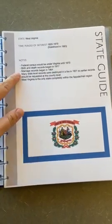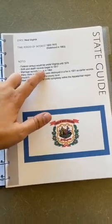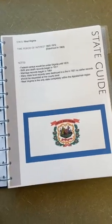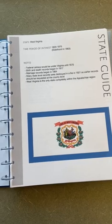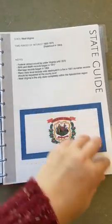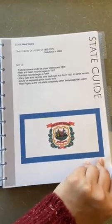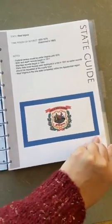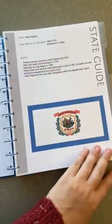And then it talks about when birth and death records begin. Now, this is when they're required. It's not necessarily when they first show up, but there's also a big fire that destroyed state level records in 1921. And a note just saying that West Virginia is the only state completely within the Appalachian region. That's important because that means that books that touch on Appalachian history or societies that focus on Appalachian ancestry, things like that, are going to include West Virginia.